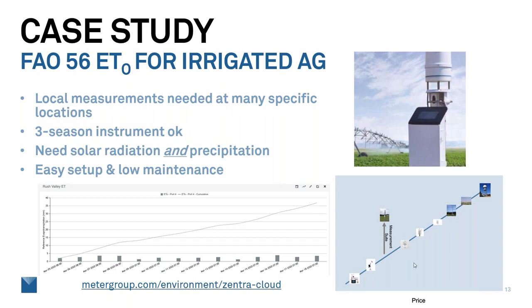And so the measurement suite here is really a good choice for this kind of monitoring in the agricultural setting. And so you can see there's a graph here on the left. This is the Zentra Cloud software that automatically makes those reference evapotranspiration measurements on a daily and a cumulative basis and allows you to add the crop coefficients to convert from reference evapotranspiration into true evapotranspiration.